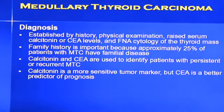Diagnosis is established by history, physical examination, and increased serum calcitonin or CEA level. Fine needle aspiration cytology of the thyroid mass can also be used for diagnosis. As compared to the follicular, where fine needle aspiration cannot be used because we need to see invasion, this one can identify medullary carcinoma.